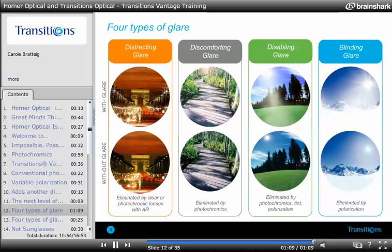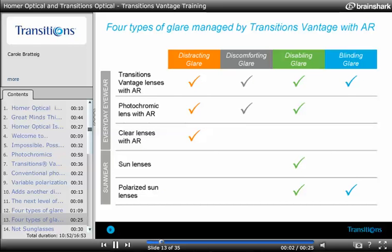With AR added, Transitions Vantage lenses help to manage all 4 types of glare. There's no other everyday lens that addresses all 4 types of glare. Polarization provides added glare protection over and above traditional photochromic lenses. In addition to blocking excessive light, polarization optimizes the angle at which light reaches the eyes to help control glare.